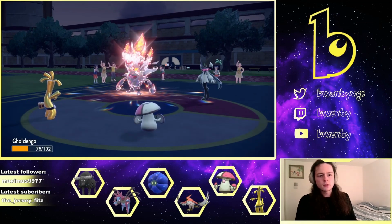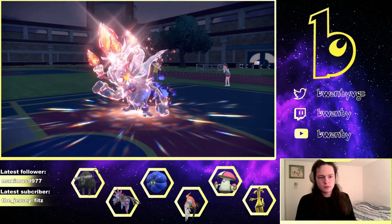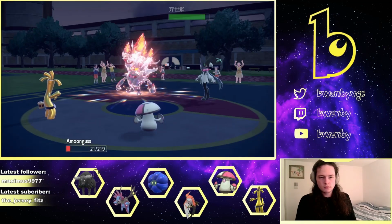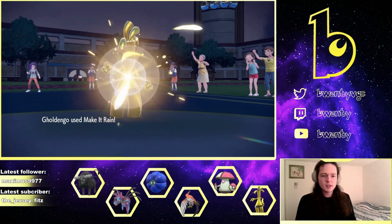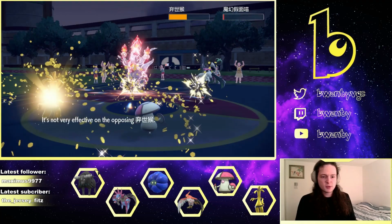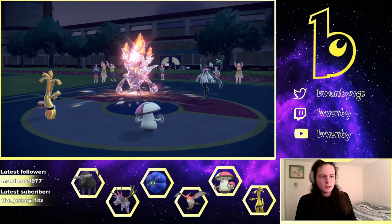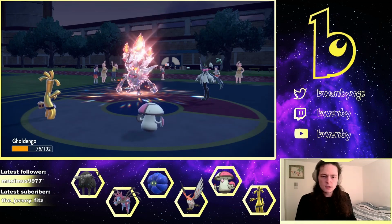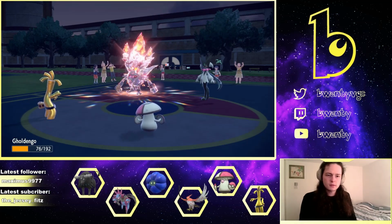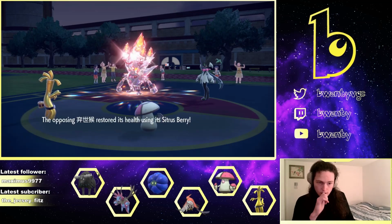Yeah, fine. Fine. Yep, they're Rage Fist. This is going to do about 2 damage. Okay. It does more to Annihilate than it does to me. Make It Rain will put me out of Sash, probably. Yep. Added about half to Annihilate. That's crazy. Okay, special attack from Goldengo is Citrus. Okay, that's good. Citrus is good to know.